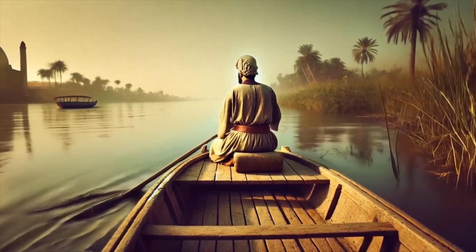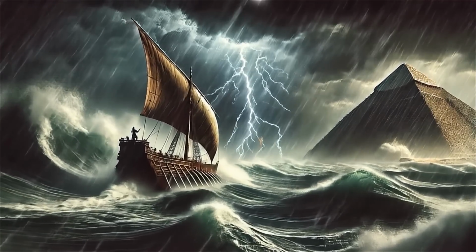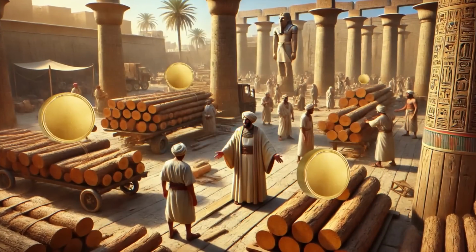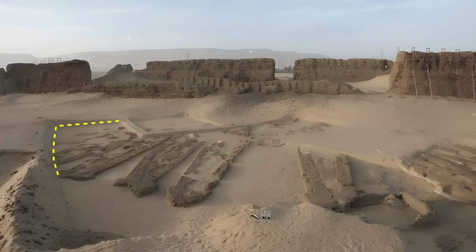During their lifetime, the boats must have seemed impressive. Timber was a valuable commodity at the time. There was no wood in the desert. Cedar had to be imported from Lebanon. The only person who could afford such luxury was the pharaoh.